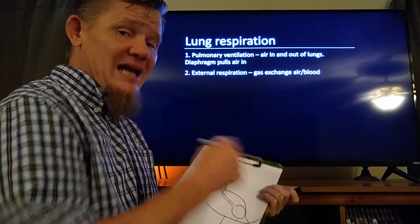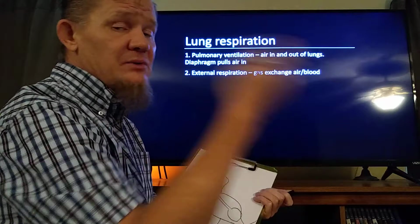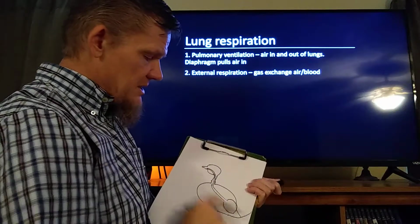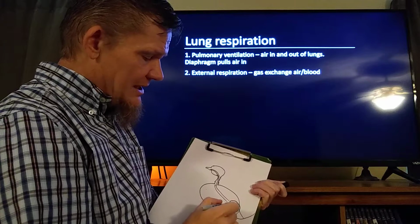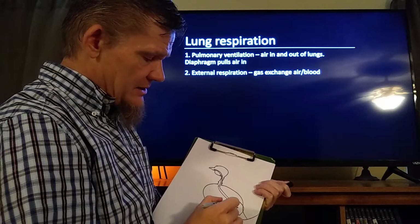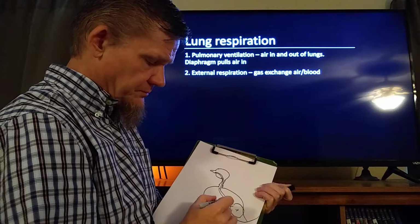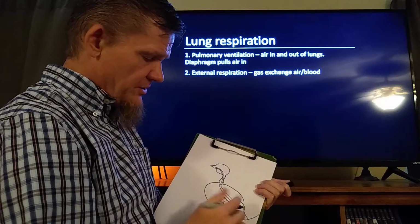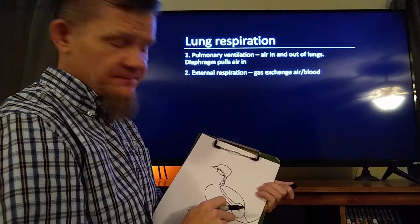When the bird breathes out, I breathe in, bring in oxygen, breathe out. All right, that was the same air. The bird breathes in, that air goes into those air sacs. When they breathe out, the air that's in the air sac is going to move into the lungs. It's going to go through the lungs.